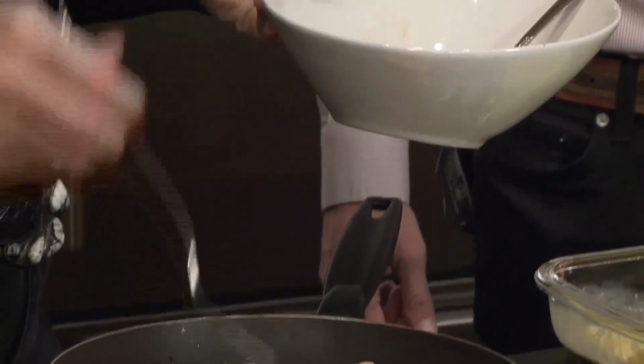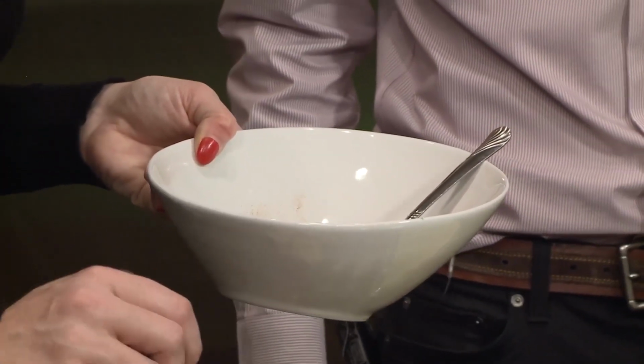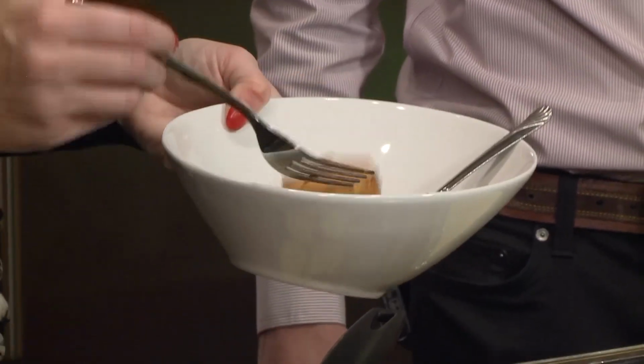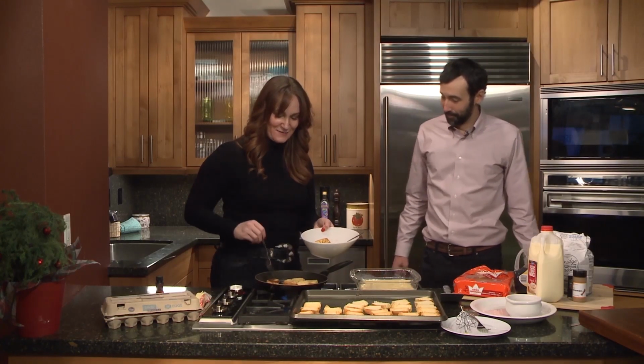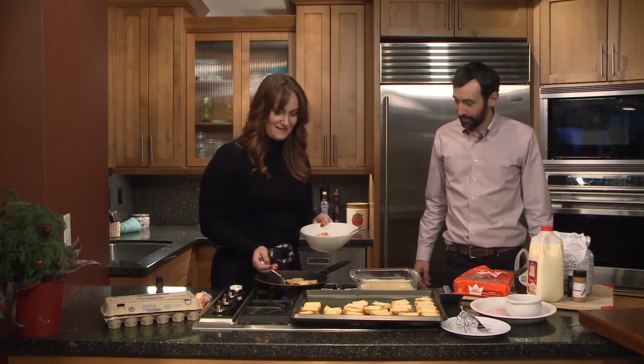I'm just gonna drop it right in there on these that are finished. Boom, looking good to me. We're gonna toss them in that cinnamon, sugar, nutmeg mix and put them on the drink plate.